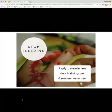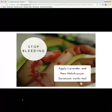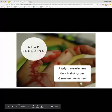Okay, we mentioned a little bit about bleeding. So helichrysum is excellent. And remember I said lavender actually has anticoagulant properties. I love to give you guys different ideas because you may not have all of these oils on hand, right? Maybe you don't have helichrysum or geranium, but you have lavender, so you can try lavender. Most people have lavender, because it's a basic, really all-purpose oil. And geranium also has anticoagulant properties, so that would be another one that you could use directly on the wound if you were concerned about the bleeding stopping.